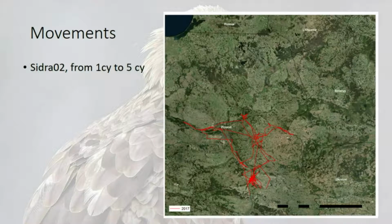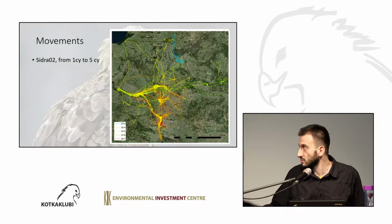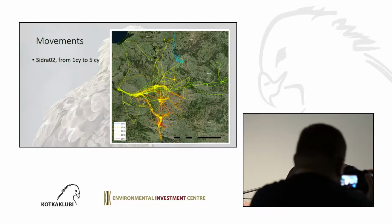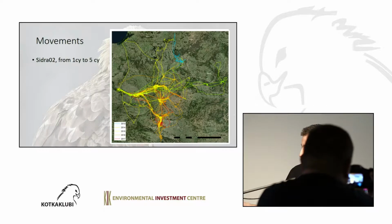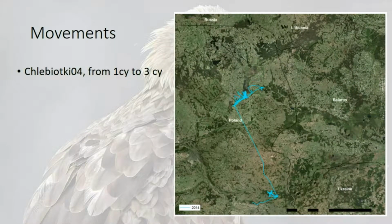The bird died in June near the river, probably from poisoning. Why would a bird in its fifth calendar year die in June? It's an experienced bird, but we don't know the cause of death. It was found on an island in the Vistula River. It was not in good shape when it was found. And this is all the movements, about 30,000 fixes.